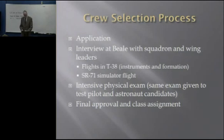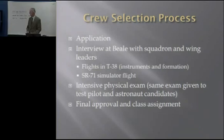If they liked the looks of your application, they would invite you to Beale for a series of interviews. You would get to fly in a T-38 to see if you could fly instruments in formation. You get a practice training flight in the SR71 simulator, to see how you adapted to new type systems. And then if you got through all that, they would send you for the physical exam. When I applied, you still had to go down to Brooks Air Force Base, Texas, to do that exam. That was where they had tested all the astronauts and the test pilots.